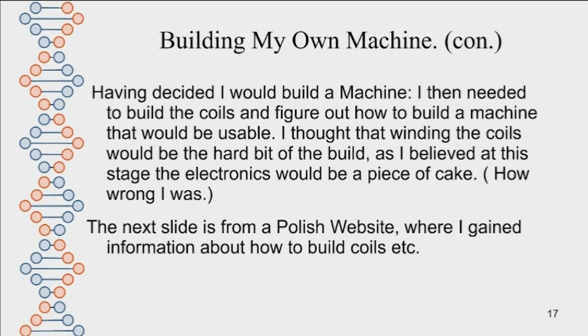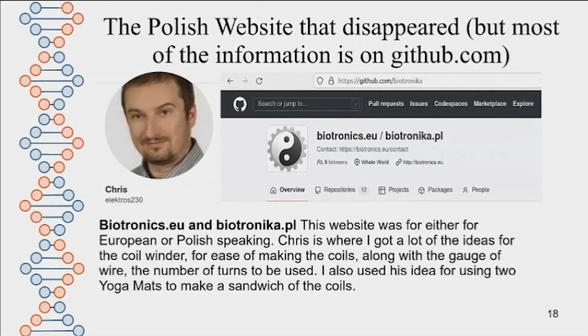The next slide is from a Polish website where I gained a lot of information about how to build coils, etc. Now this is a fellow called Chris. He's Polish. He did have two websites, but up until last year they've unfortunately disappeared. But there's a lot of information still on GitHub, and I've still got a bit of paperwork that I actually printed out. So the Polish website disappeared, but most of the information is on github.com.